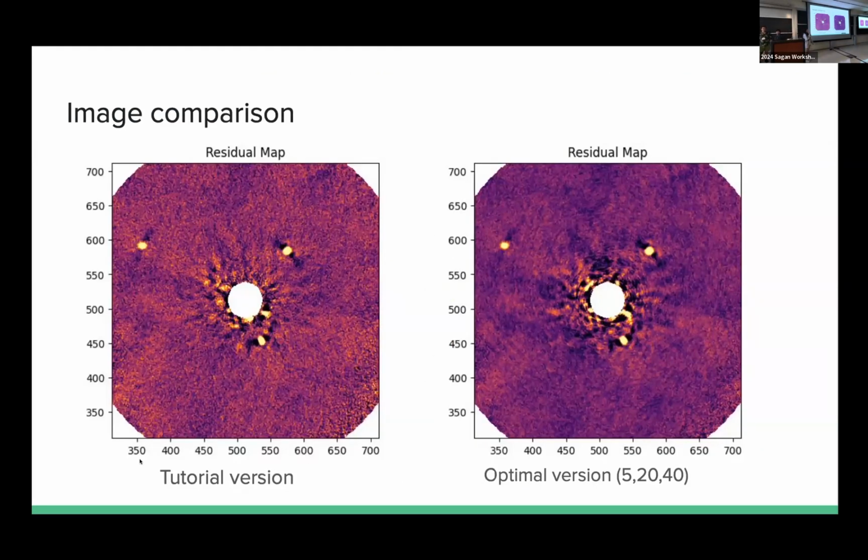Hi, my name is Amber, and I'm a fourth-year undergrad at UC Irvine. Yeah, I've never used PyKLIP before. I also don't do direct imaging. This is all new to me. But since we're out of time, I'll just do this really quickly.